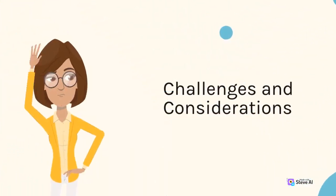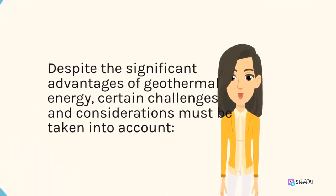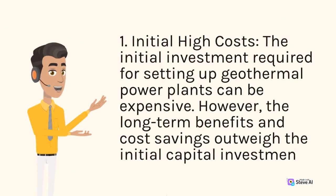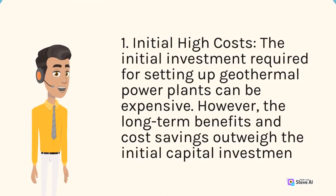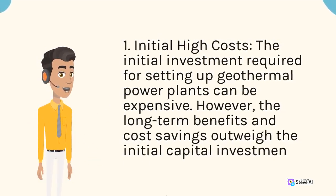Challenges and considerations. Despite the significant advantages of geothermal energy, certain challenges and considerations must be taken into account. 1. Initial high costs. The initial investment required for setting up geothermal power plants can be expensive. However, the long-term benefits and cost savings outweigh the initial capital investment.